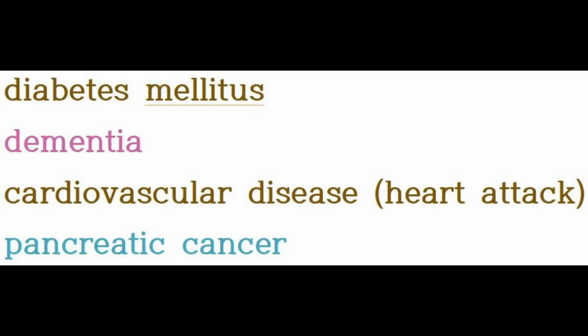Chronic oral inflammation develops or worsens various systemic diseases, including diabetes mellitus, dementia, cardiovascular disease, pancreatic cancer, rheumatoid arthritis, osteoporosis, and so on. Thorough toothbrushing is crucial not only to prevent oral diseases, but also to live a systemic disease-free life.